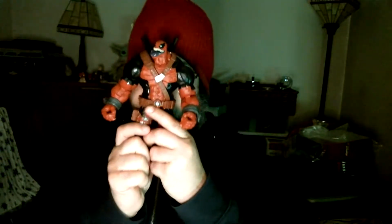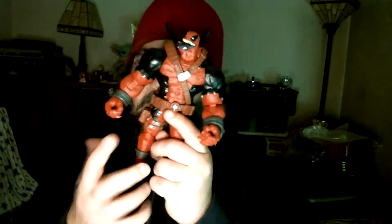I expected him to be a little bit bigger, to be honest with you, from the photos initially. Having him in hand, I know he's huge. I mean, this is massive. It's the size of my head, practically my face. It's a really cool sculpt. I think they did a really good job with that. The texture on the costume, all the staples holding him together, it's really good. If you're a Venom fan like our friend Brian is, yeah.